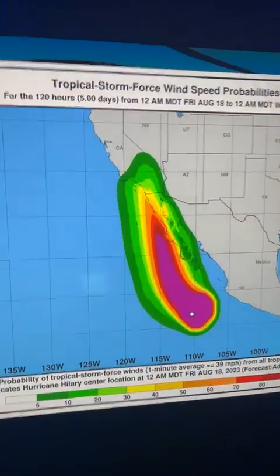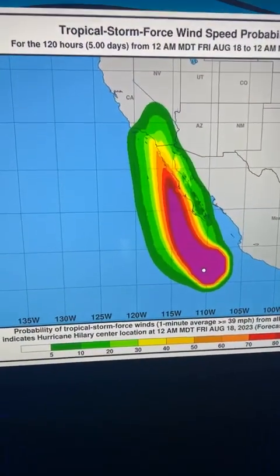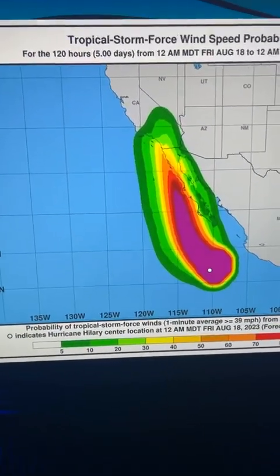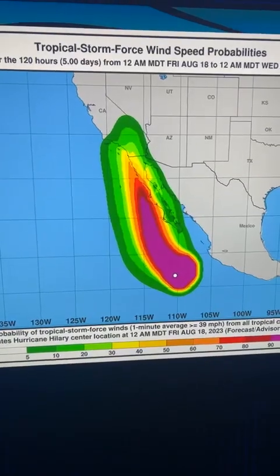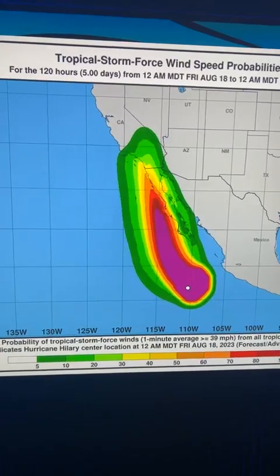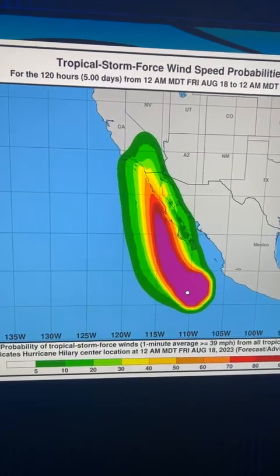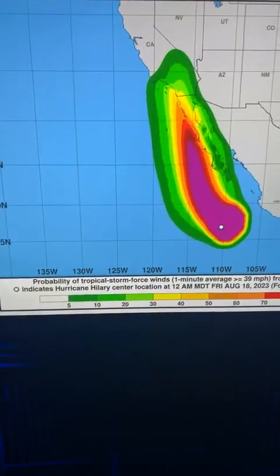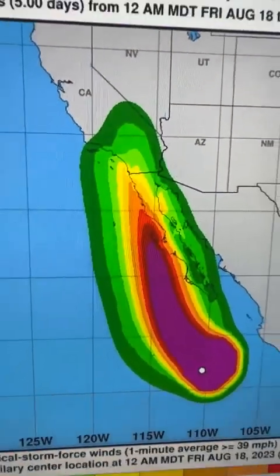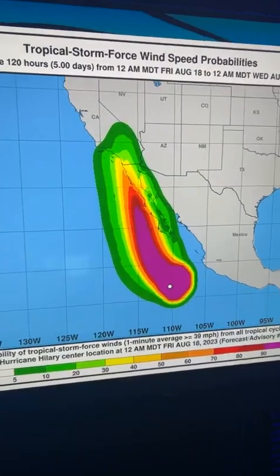Let's talk about the wind speeds with Hilary. Again, this is where Hilary is right now. It's forecast to track kind of to the north-northwest. But look at this. This is a probability of tropical storm force winds exceeding 39 miles an hour. With that, you could see some tree falls, branches down, power outages, maybe even some slight damage to homes. And look at that, where you see yellow, more than a 30% chance of tropical storm force winds. That's right. In the U.S., we could see some tropical storm force winds in Southern California from this for sure. In Baja California, it's looking more and more likely that they're going to see tropical storm force winds.